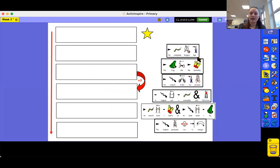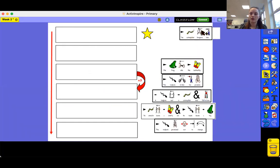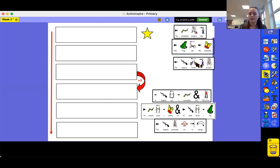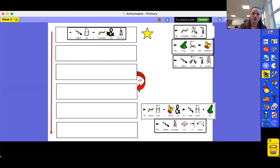Let's do the first one together. The caterpillar forgave him. Did that come first? No, definitely not. We've not even met the characters yet. The frog ate the butterfly. Did that come first? Nope. The tadpole broke his promise. Did that happen first? Nope. A tadpole met a caterpillar and fell in love. Fantastic. That is the first thing that happens in the story. So we could stick that one on first.